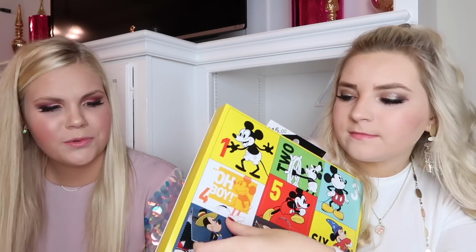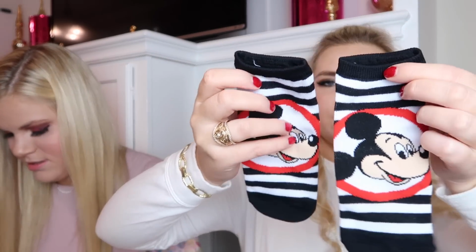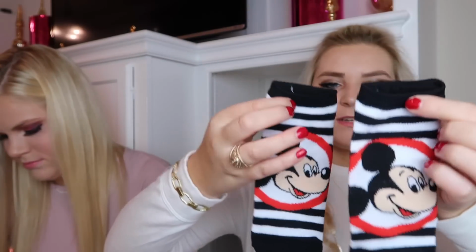Dang it, she's getting to open all the crew socks now. I'm sad. You should have picked the odd number. No, these aren't crew. I know, but the ones that are, you don't get to do. Those are cute. They have little Mickeys on the front.